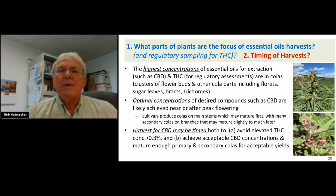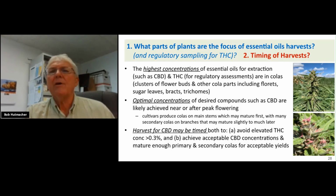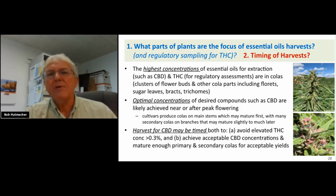We've already covered this basically, that the basic focus, if you're looking at essential oils harvest, is the cola and the upper portion of the plant. That is the portion that you would be harvesting, and this was done in commercial fields last year, both as hand harvest of this part of the plant, all the way to some early efforts on machine harvest, particularly in places like Colorado. They've developed some equipment that's in field testing and use.